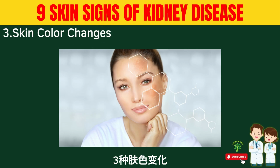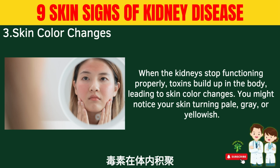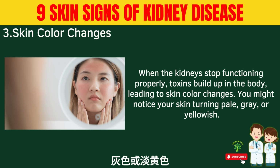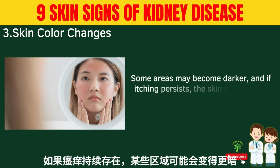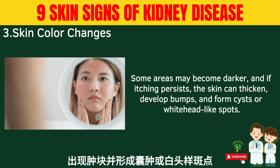3. Skin color changes. When the kidneys stop functioning properly, toxins build up in the body, leading to skin color changes. You might notice your skin turning pale, gray, or yellowish. Some areas may become darker, and if itching persists, the skin can thicken, develop bumps, and form cysts or whitehead-like spots.